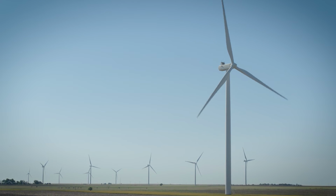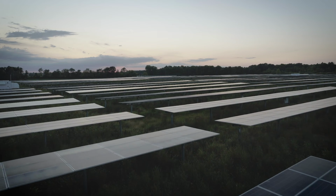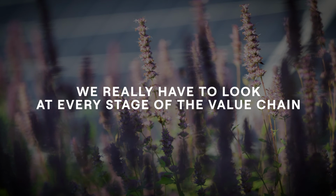We want to provide that sustainable energy for our customers. We really have to look at every stage of the value chain.